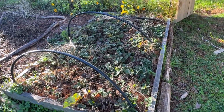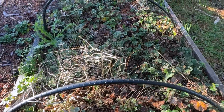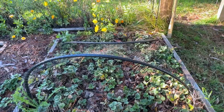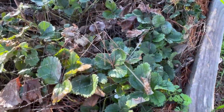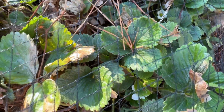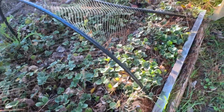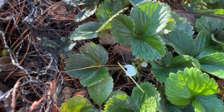My strawberries, I still have done nothing with. They need to be uncovered. They need to be weeded. They need all the dead bits taken out. But again, my strawberries on the deck are flowering as well. Look, there's flowers in there. There's a few of them. And they're still producing flowers, or strawberries, which is really weird. Like, look, here too. Like, what are you guys doing?